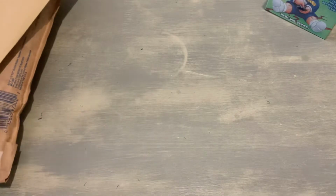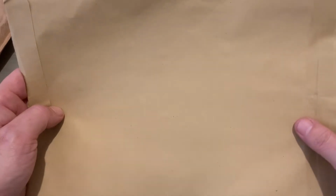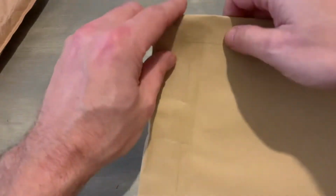So let's go on with the first epic mail day. Let's start off with Chris the Chump. One of his favourite films is Back to the Future.